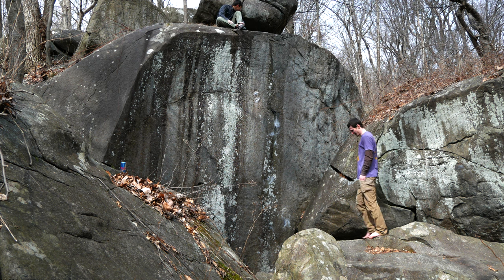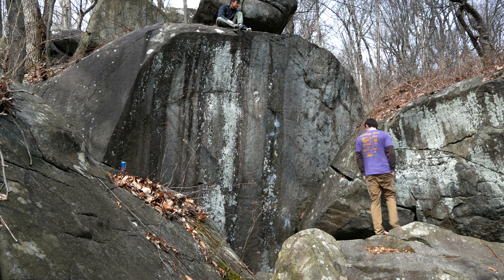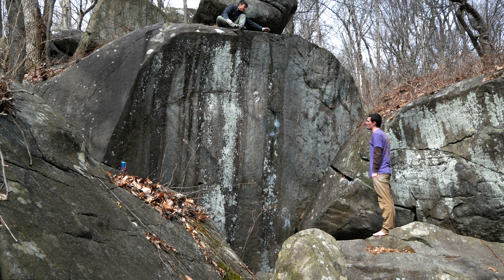Yeah, awesome, man. Congrats. The mantle isn't as easy as it looks. I noticed you spent some time on it. Yeah. I think the height has a lot to do with that. You don't want to mess it up. But this is super jug. Yeah. And then up on here, there's a vertical seam that you could kind of use. I think I went left, I don't know which hand I used, to be honest.